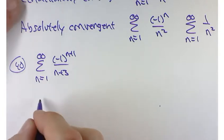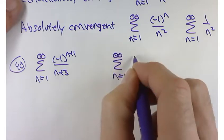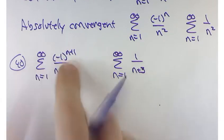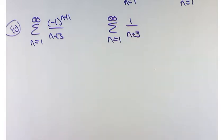Let's start by looking at the sum from n equals 1 to infinity of 1 over n plus 3. That is just getting rid of the alternating part. What's going to be true about that series? Do you think that's going to be a convergent series or divergent series? Or how could you tell? How would you test it? The limit comparison test would work fine. Is there another test that would work pretty easily on this one?